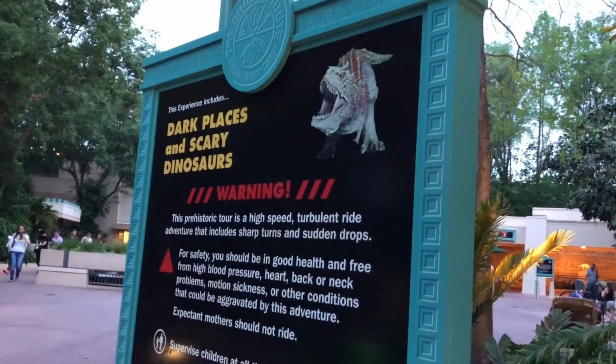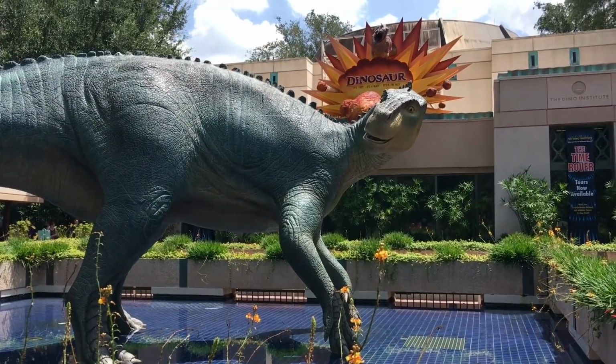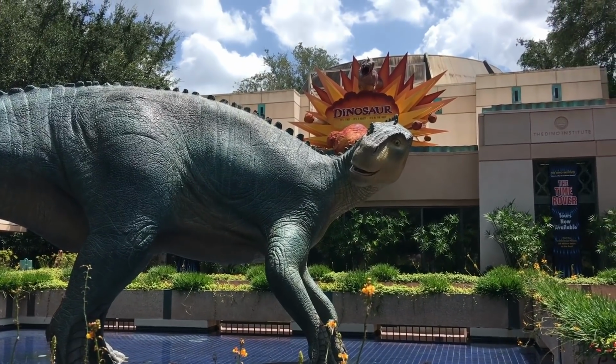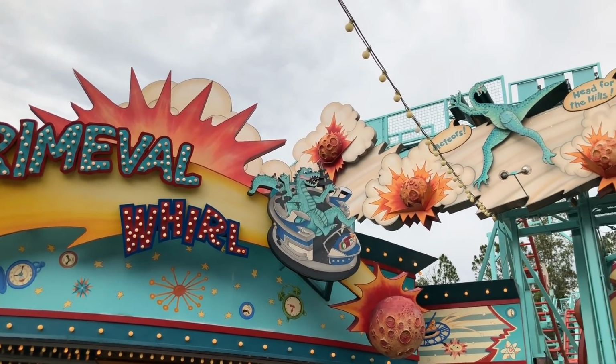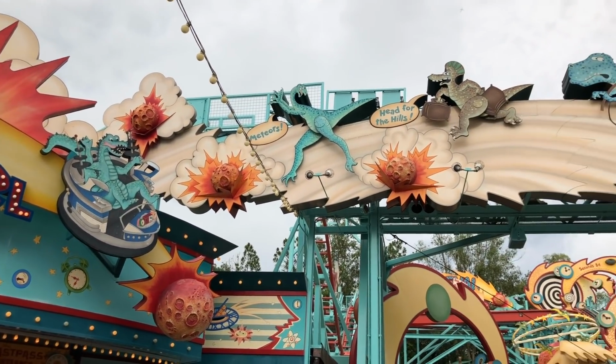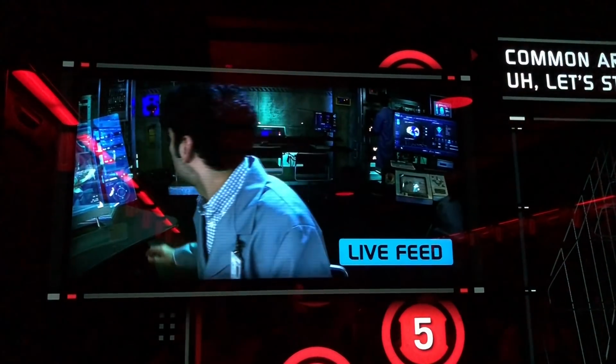Other rides that are going to cause problems with motion sickness: jerky rides like Dinosaur over there in Animal Kingdom, and spinning rides like Primeval Whirl in Animal Kingdom and Mad Tea Party in Magic Kingdom will probably cause you some problems. Now, you can always choose not to spin your teacup and you'll only have the motion of the ride, but still know your limits.